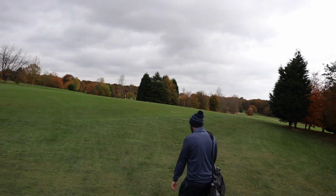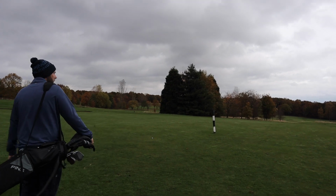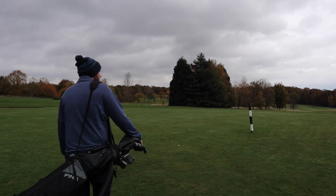Straight on with it, and that is 2 fairways hit on the opening holes. So we're keeping our stats nice and high at the moment. That was that good a shot. I think that post might be in your way for this one. I think it is, you know.